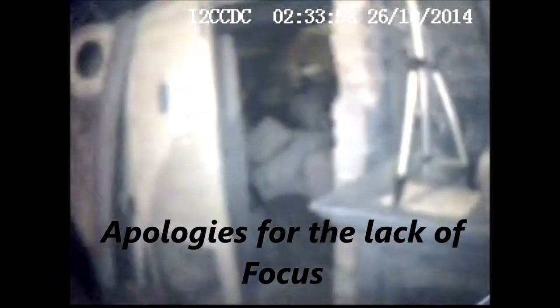And first we'll go through into the barn. This is the barn. Looks like David's getting ready to pull the camera down. Not too sure why it's so blurred, but never mind.